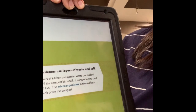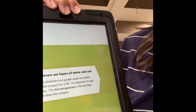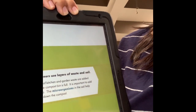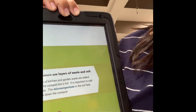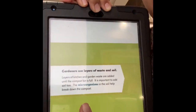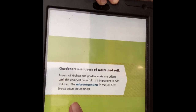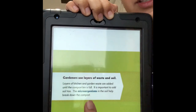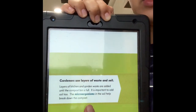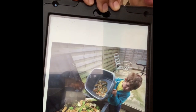Gardeners use layers of waste and soil. Layers of kitchen and garden waste are added until the compost bin is full. It is important to add soil too. The microorganisms in the soil help break down the compost. So we're going to be using some worms to help break down, or decompose, the food and the scraps and everything that's going into our composting bin. So you see, even kids can help out.